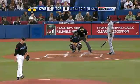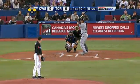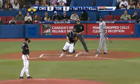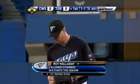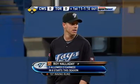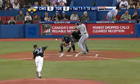Well, like you had mentioned, the Chicago White Sox are really struggling offensively this year, second to last in the American League. Jermaine Dye struggling with runners in scoring position, hitting under .200. He hasn't allowed very many first inning runs. Chicago threatening though here. 1-1 to Dye.